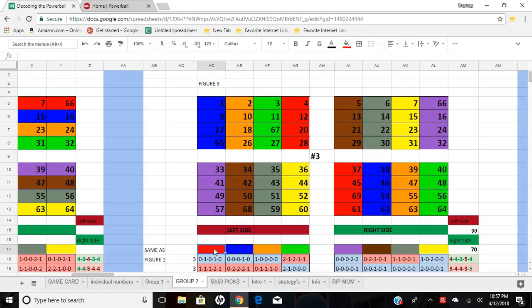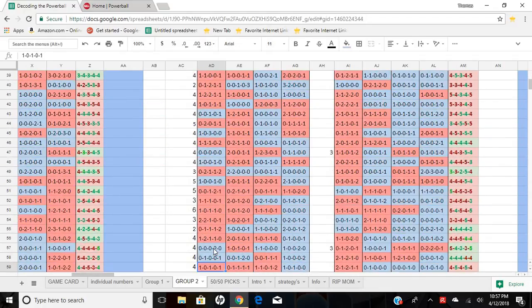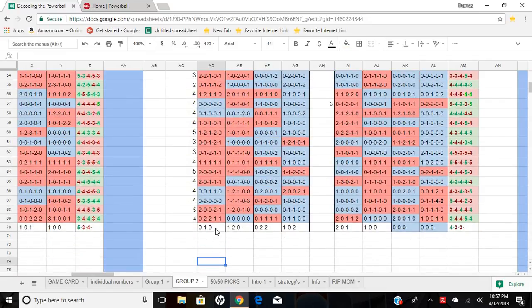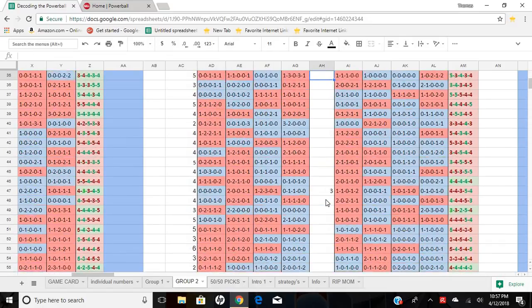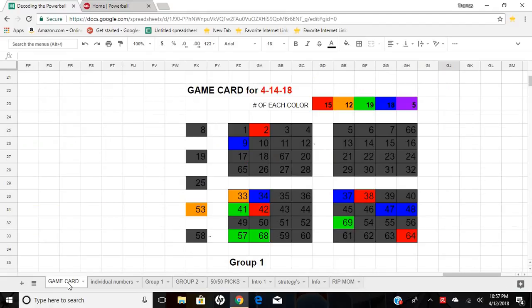Okay, so here's the stats for this red, and as I head down through, you can see that things got really, really hot. Okay, and now I think they're going to cool off. So I think there's going to be a 0 right here. Okay, so again, I don't believe that any of these red numbers will be coming up. So I'm going to go to the game card and eliminate those red numbers off of the game card.